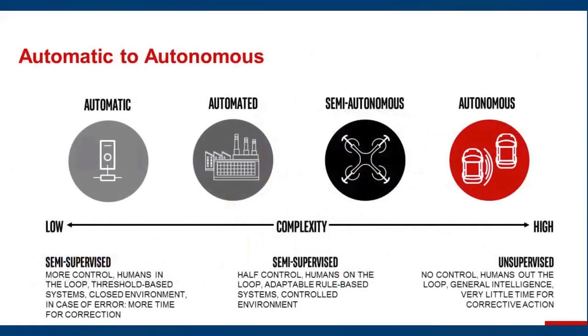And finally, the fourth item I mentioned was the trend of automatic to autonomous. This graph kind of shows how we move from semi-supervised, more control type automatic systems. You could think of things like a temperature control thermostat, through to automated factories where we program certain things to happen, and then through to semi-autonomous and fully autonomous, unsupervised, no control loops with humans out of the loop, with a computer in full control.